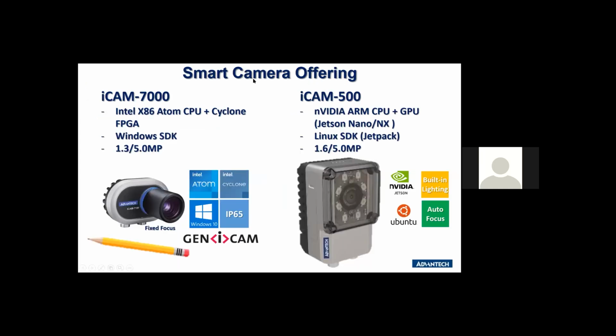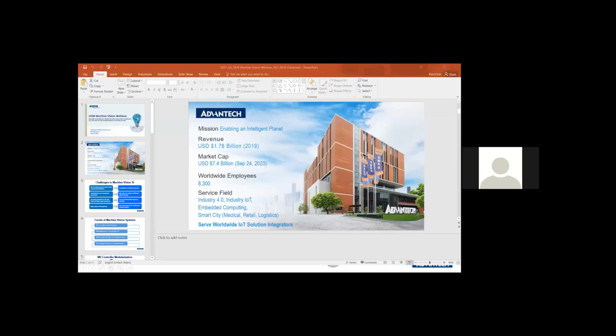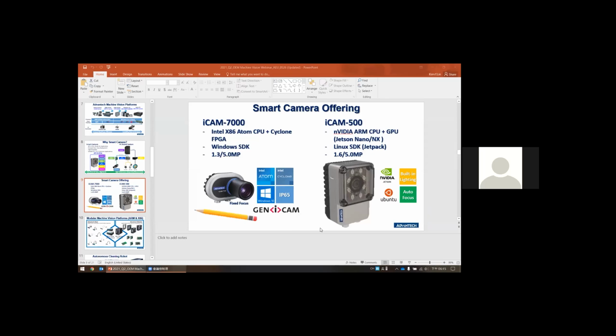And here is the smart camera product. On the left side, the iCam 7000 is an x86 based product. It's designed with an Intel Atom CPU and a Cyclone FPGA.